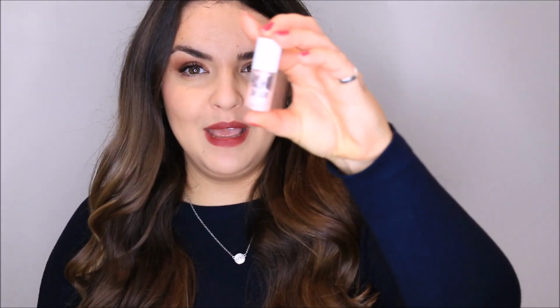Something to just buff it in a little bit would work well, but it can move your foundation around, so be careful with that. Tapping rather than blending is the key with liquid foundations, liquid highlighters, sorry. Then the next one I've got is from Benefit, and this is a tiny little baby size of the Benefit High Beam.